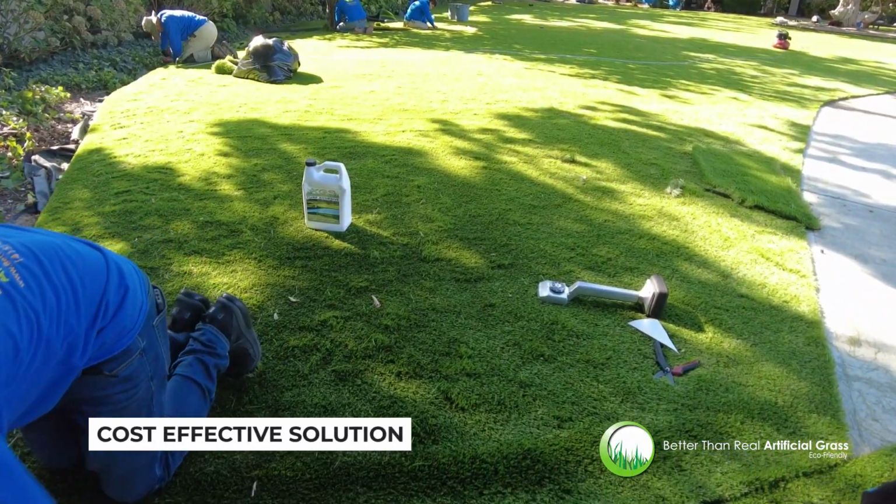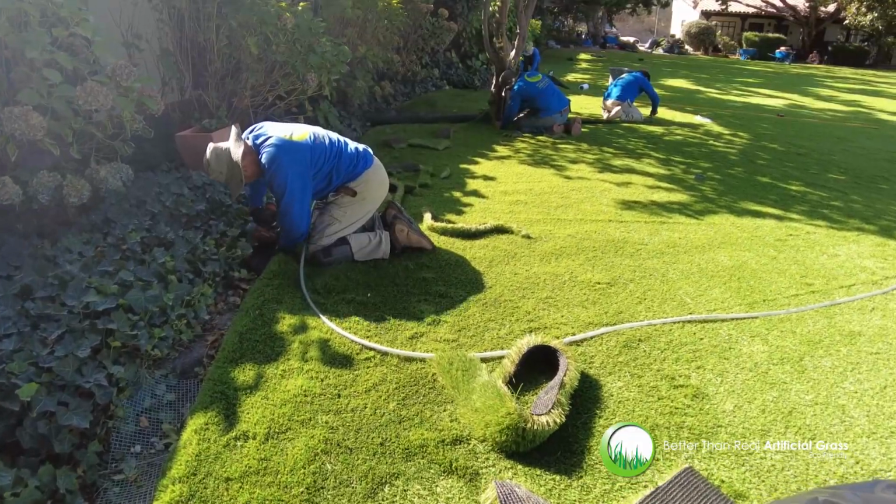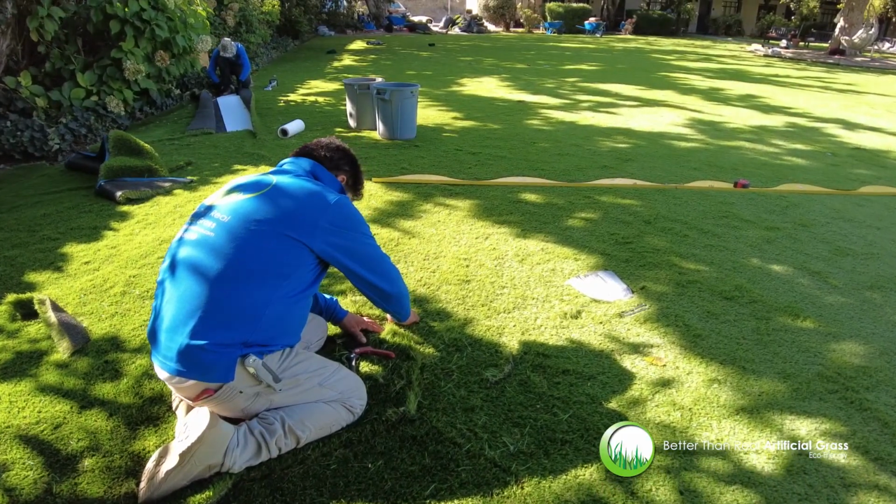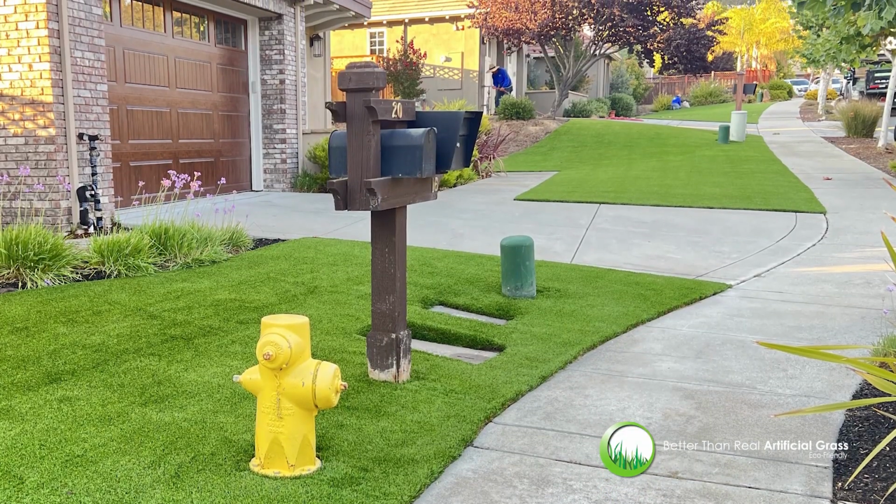Cost-effective solution. Installing artificial grass is a cost-effective solution for businesses who want to save money on regular maintenance costs while still enjoying a beautiful outdoor space.